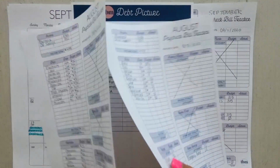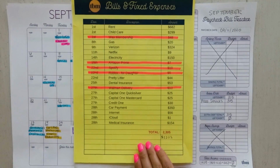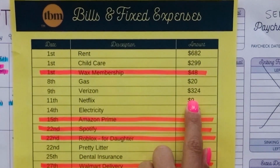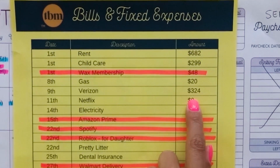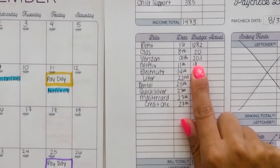Another thing to mention very quickly with her bills. Verizon, when I first saw this, I'm like, why is her Verizon bill so high? Well, she made some drastic spending choices in the past. This is paying for upgrade fees because she decided to upgrade her phone. Now that isn't an action I would have taken. However, we have to deal with that now. So her bill isn't usually $324 a month. It's just one time while she's dealing with these upgrade fees. It's also because she is still paying off an Apple Watch, an iPad that she bought for her daughter, and her phone. So if we look at the paycheck bill tracker we did with her last paycheck in August, you can see we brought that Verizon bill back to $203.